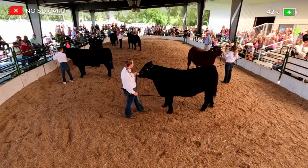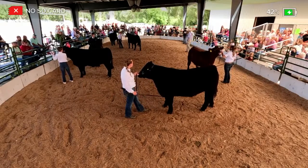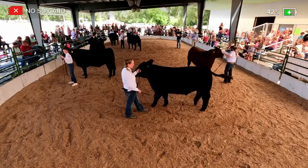And then we go to the red calf. I think that's just good, practical, fat cattle. He's got some muscle. He's got some width. With that being said, let's congratulate these kids, and we'll see those two steers and the steer on the right back to the star class.